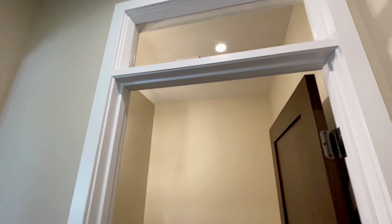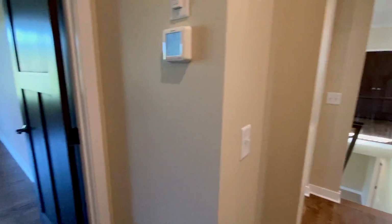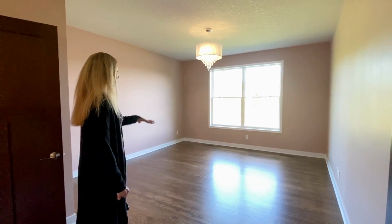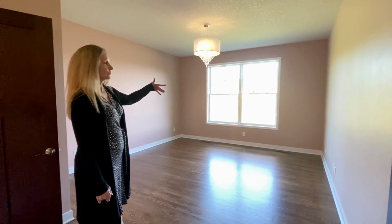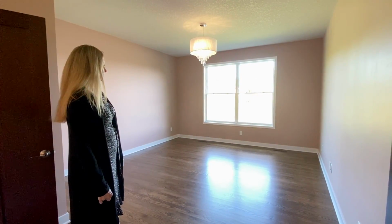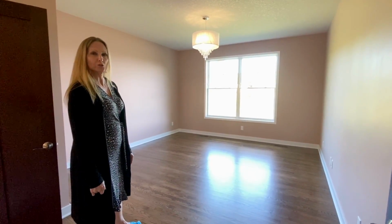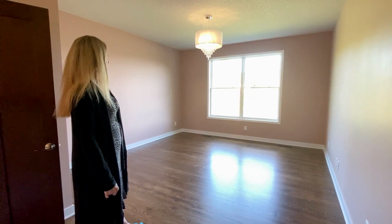Nice. And then coming into the master bedroom. Wow. Love the chandelier. It's beautiful. She did bump this out 2 feet, they did. So cantilever, making the bedroom a little bit larger, which is really nice.